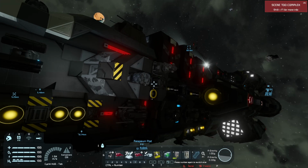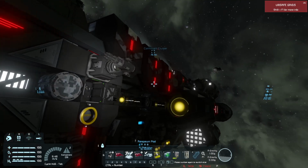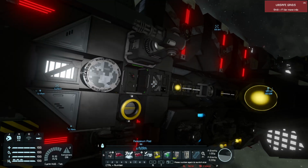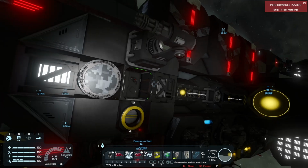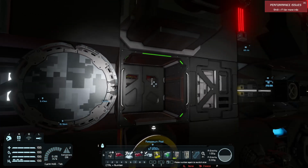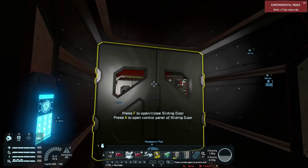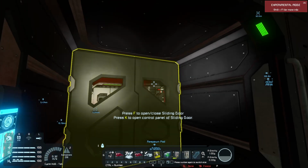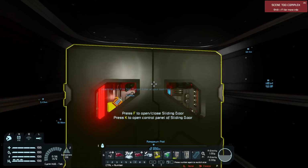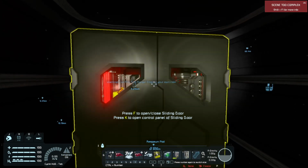But there's a lot to show you on the inside. It's got several levels. Mostly it's got like one main level, and okay, so here, let me show you the inside of the ship.